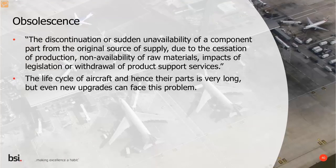And then there's obsolescence. Now, obsolescence is a whole subject in itself. It's a massive subject. It's inevitable and cannot be avoided, so plans must be put in place to mitigate the risks when parts become obsolete. We can think about things like the B-52, the youngest of which is 50 years old, and there are 76 in service. The discontinuation or sudden unavailability of a component part from the original source of supply due to the cessation of production, non-availability of raw materials, impacts of legislation or withdrawal of support of product support services. Risk.